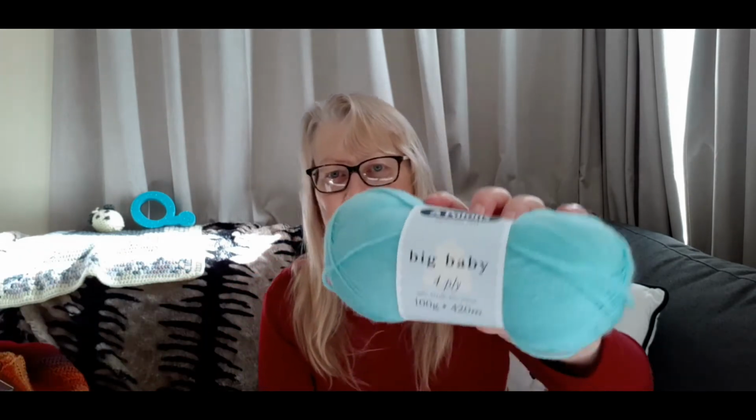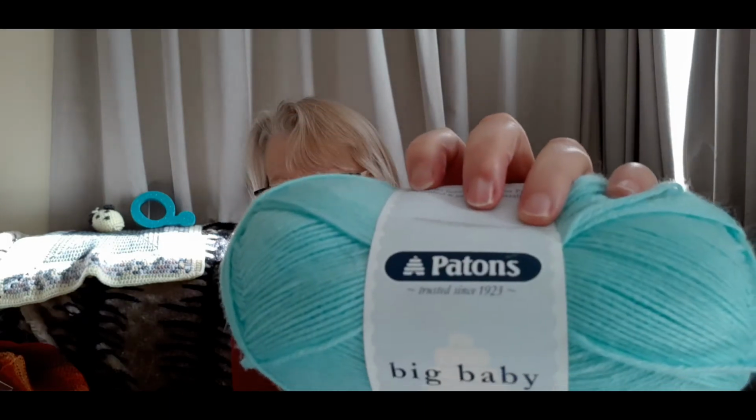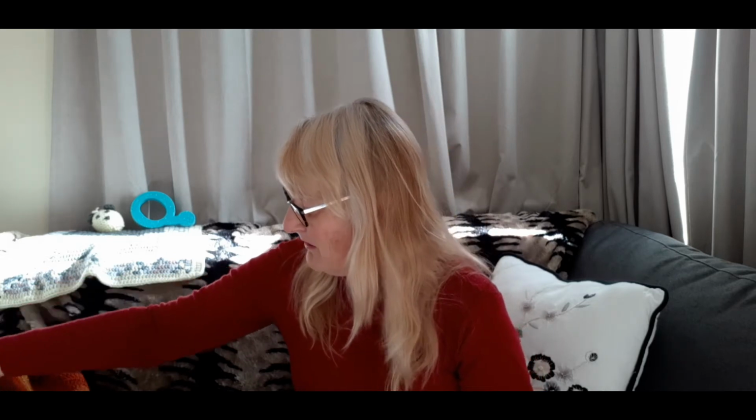And oh sorry, that was the big baby from Spotlight, from Patterns. And these all have 420 metres, and these are 60% acrylic and 40% nylon. The words are a bit bigger. I'm really having trouble reading things now, especially when they're getting small.